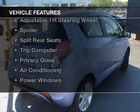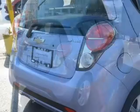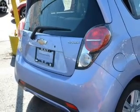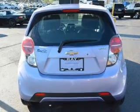The features include internet connectivity, digital audio input, aluminum rims, an adjustable tilt steering wheel, a spoiler, split rear seats, a trip computer, privacy glass, air conditioning, power windows.